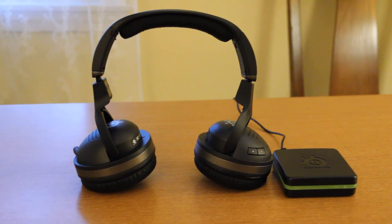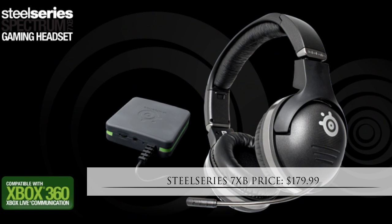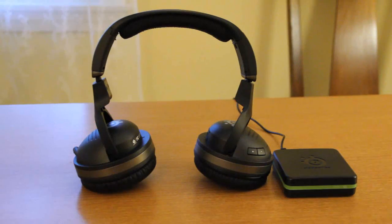However, with all of these wireless headsets coming out, high prices accompany them. Most offerings range from $250 and up, a sizable dent in your wallet. However, in this fray of wireless headsets, we do have a budget offering from SteelSeries, the 7XB. Priced at $180, the 7XB is one of the more affordable of these new wireless headsets, but how does it stack up against the competition? Well, let's start off with the design.